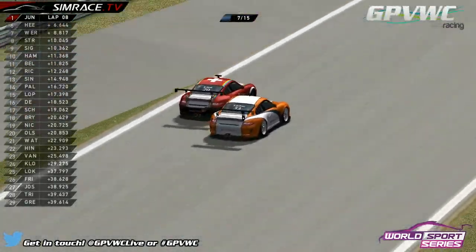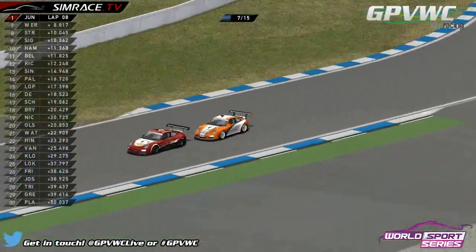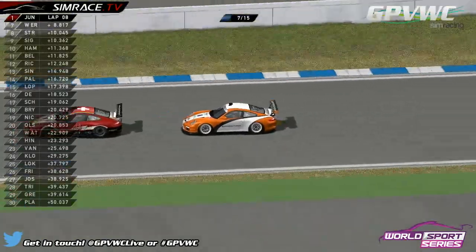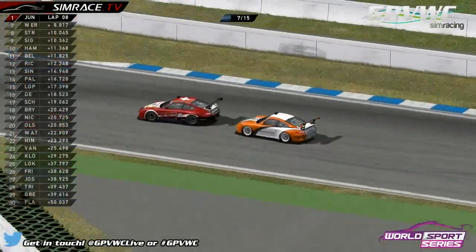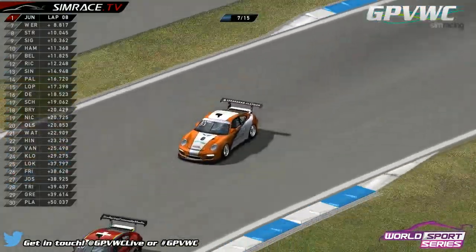And David Junt can't just chop across like he would want to. De Vries has a right out line. Oh, well, maybe not. David Junt cutting across the American, and yeah, putting himself in the middle of the road. Probably the best place to put yourself, really.